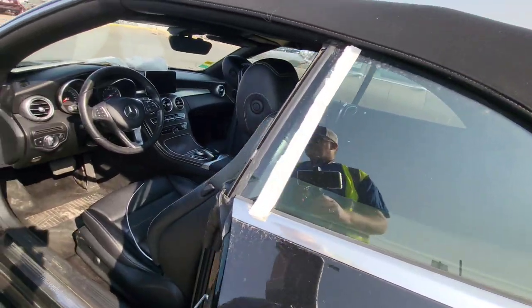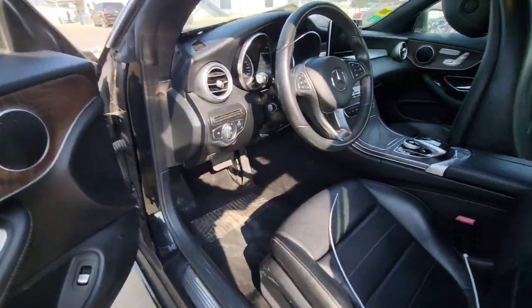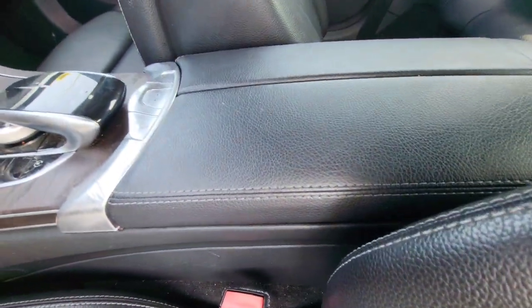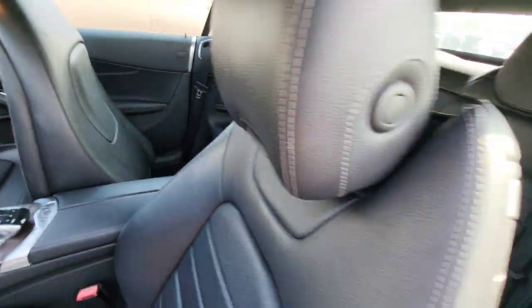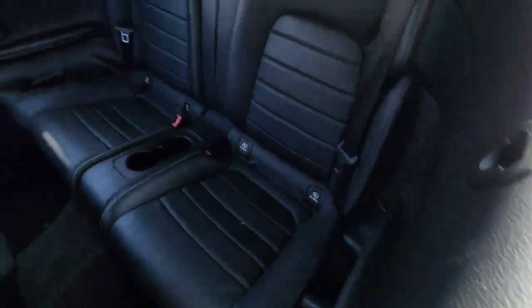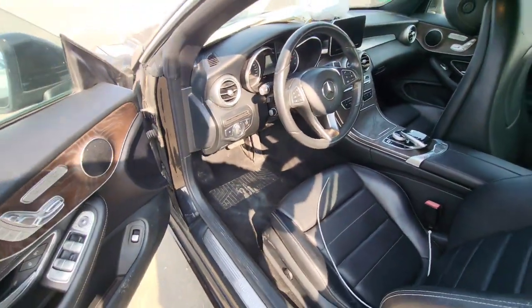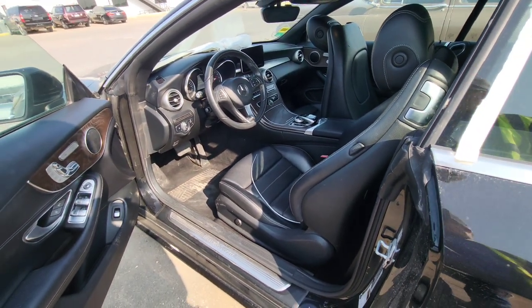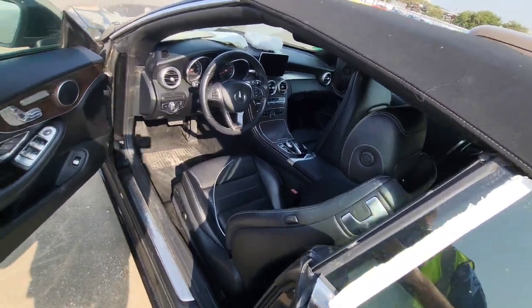She does have power, evidently, because the window did go down when I opened it. No keys, though, unfortunately. Little minor issues in the interior, peeling and whatnot, but she looks good, man. She looks really damn good. Somebody's probably gonna overpay for this because they haven't come out and looked at it. They might just be bidding on it online. They haven't seen the damage. And that'll do it to you every single time.